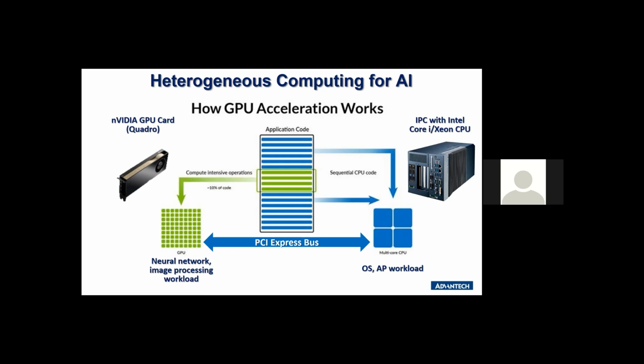And CPU with NVIDIA GPU card is the most prevailing combination for heterogeneous computing, for AI model training and inference. In this architecture, the CPU can focus on executing the code of OS and AP and transfer the workload of neural network and image processing to the GPU, which has thousands of cores. This is why we see more and more requirements on installing the high-end GPU card in the machine vision controller.